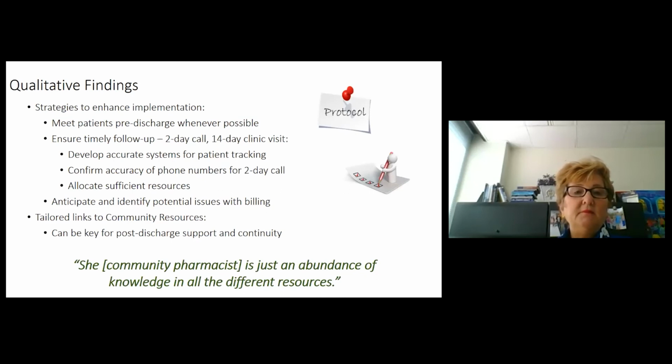So again, many other qualitative findings that we found, and really importantly, and also why we think, we do not know, but why we think blood pressure was demonstrated to be beneficial, is that you need to meet the patient pre-discharge whenever possible. Get to know that patient, be ready to engage them as they transition into post-acute care. Make sure that your follow-ups are timely, within 2 days, and be able to anticipate issues with billing and be able to link to community resources.